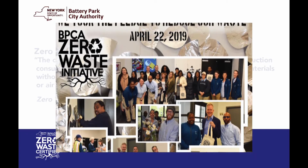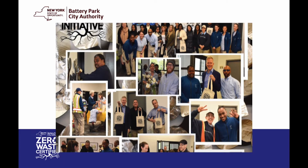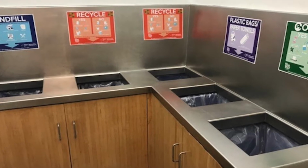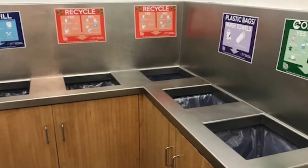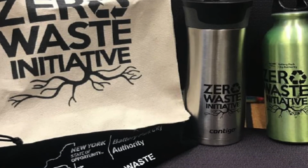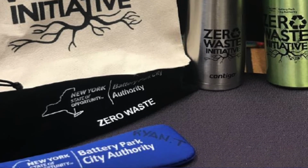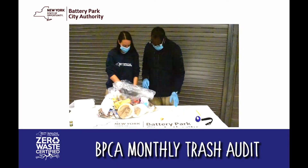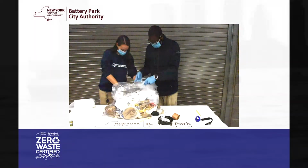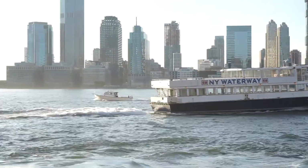At the Battery Park City Authority, we have a zero-waste facility where staff has pledged to reduce, reuse, and recycle. We recycle plastics, paper, and we make sure we dispose of garbage properly. We regularly use reusable bags, cups, and straws instead of the disposable ones. We find ways to reuse our materials and keep them out of landfills. You can try some of these too. Let's help keep our rivers clean and healthy.